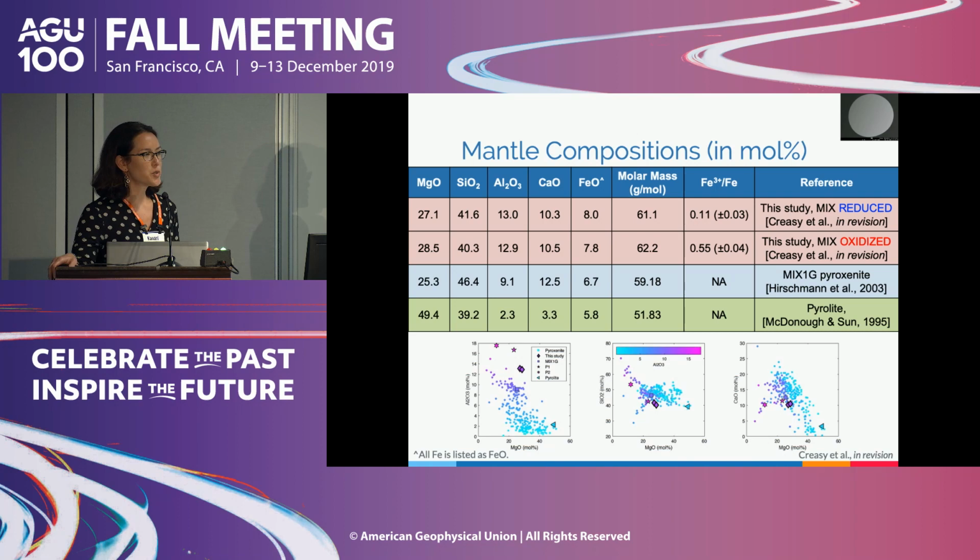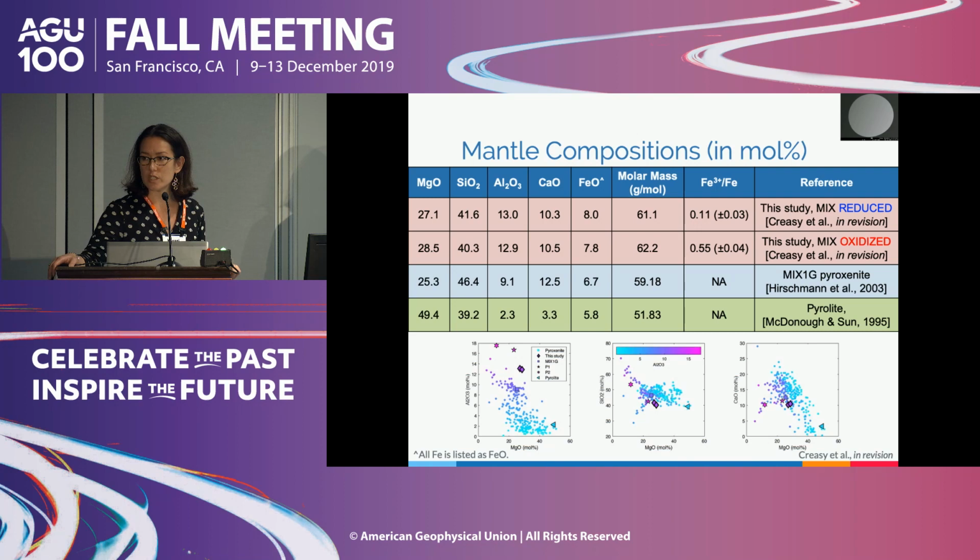So this particular set of samples was based on a mixed pyroxenite provided by Mark Hirschmann, or as shown by Mark Hirschmann about 15 years ago. And so we're going to try to mimic this particular composition. This particular composition was thought to be a good parent body for ocean island basalts. And so if we think ocean island basalts come from depth, then this may be a good way to find some heterogeneities in the mantle.